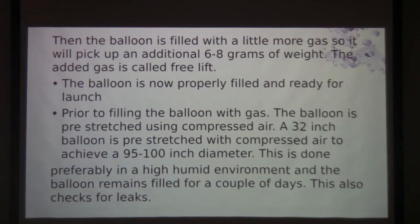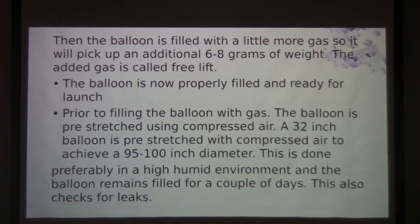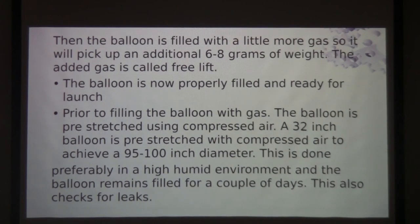So this is talking about the free lift. Prior to filling these balloons, they talk about, particularly the Yokohamas, they're clear, I'm not sure if they're latex, I'm pretty sure they're latex. Anyway, you've got to pre-stretch them, and they need to be done in high humidity, and even though it's a 32-inch balloon, they recommend stretching them to 94 inches. And you just take a tape measure and measure it, and you slowly stretch them. You don't do it all at once, and it takes several days.